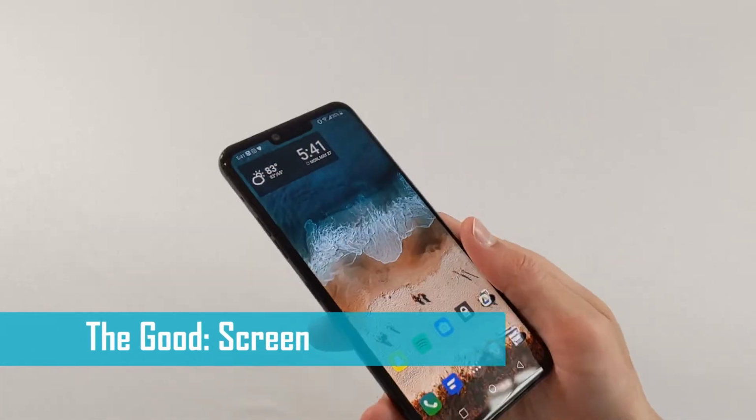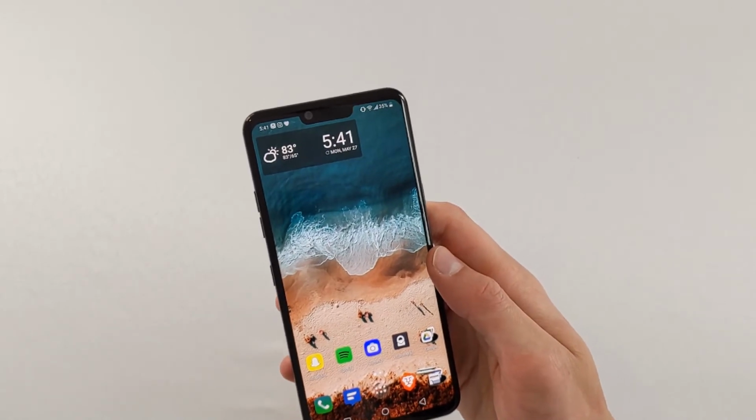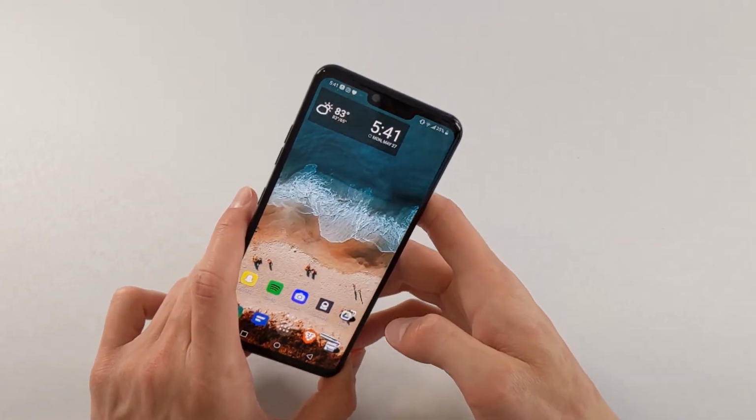So starting off with the good, the screen. Is it Samsung Galaxy S10 level? No, but very few devices are. And with that said, the screen looks beautiful, viewing angles are good, gets nice and bright when I'm outside. I have absolutely no complaints. Content is beautiful on this display.